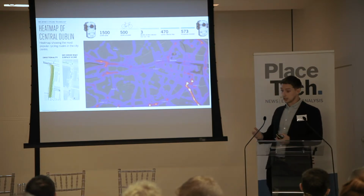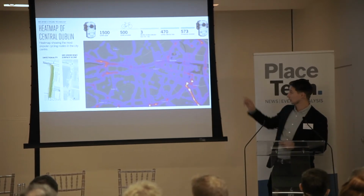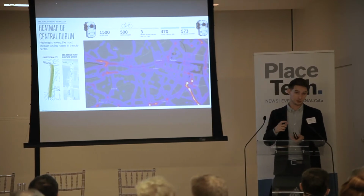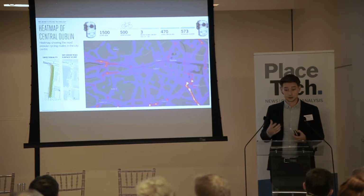Another project using AI, as Carol mentioned earlier, is a smart bike light. This is to try and understand cycling in the city. You can see the bike light up there. It's essentially a very small light. It's smart. It benefits a cyclist because it flashes brighter when a cyclist brakes and is approaching roundabouts. So it's just safer for the cyclist.